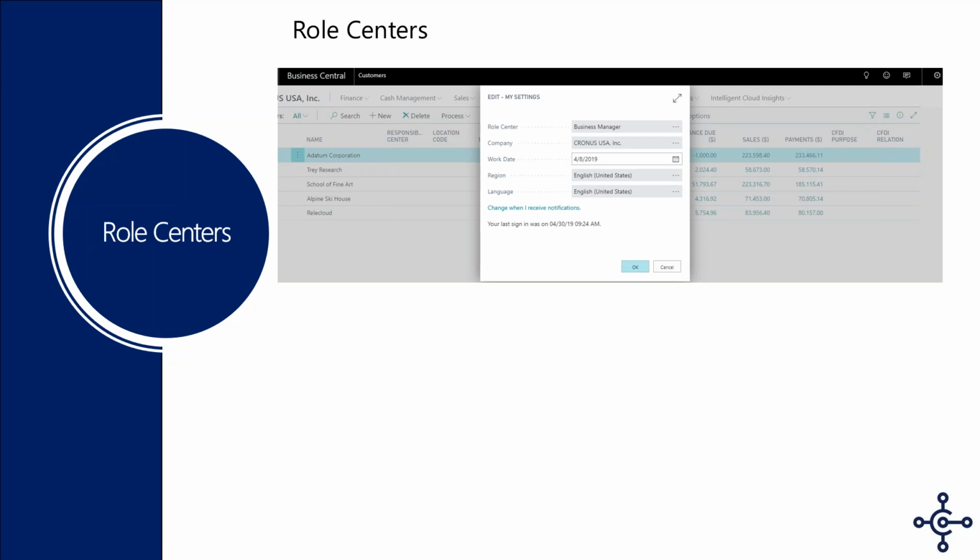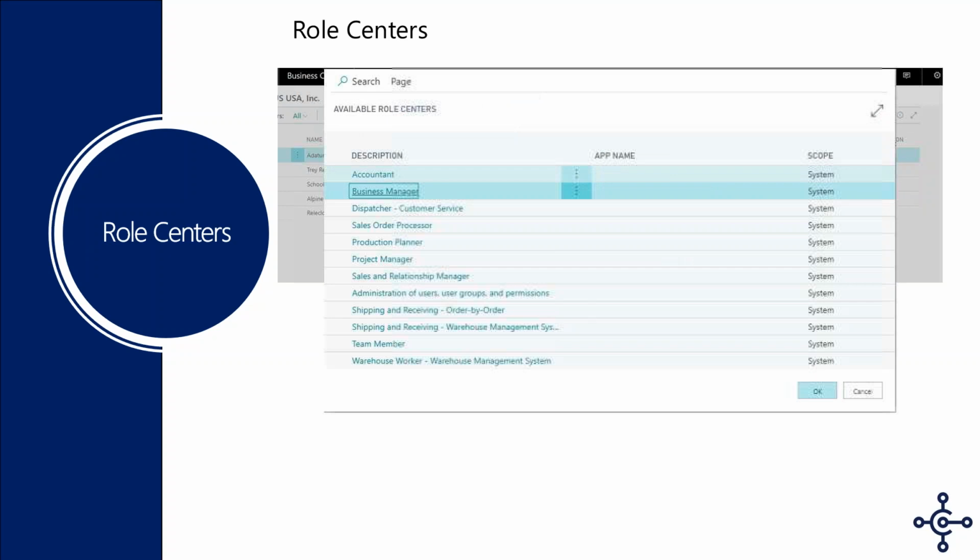Role Centers are Business Central's home pages. You can switch Role Centers by going to the cog button at the top right corner of the screen and selecting My Settings, and then selecting the ellipses next to the Role Center field. There are currently 12 different Role Centers that exist within Business Central. Each Role Center has specific tiles and metrics that are relevant to the daily activities for that role.